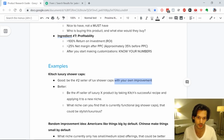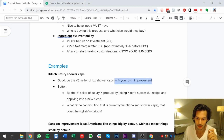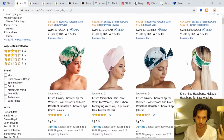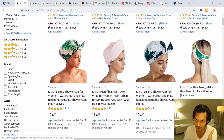That would be the good, but the better, and I think this is a really important lesson that I would love to show you right now, is that you can look at what these guys are doing with shower caps. They've taken what is a commodity product and they've made it beautiful and they've made it expensive as well. I've never used shower caps in my life. I would not have expected that you would pay $24 for a shower cap, but it's been proven that it can be done.